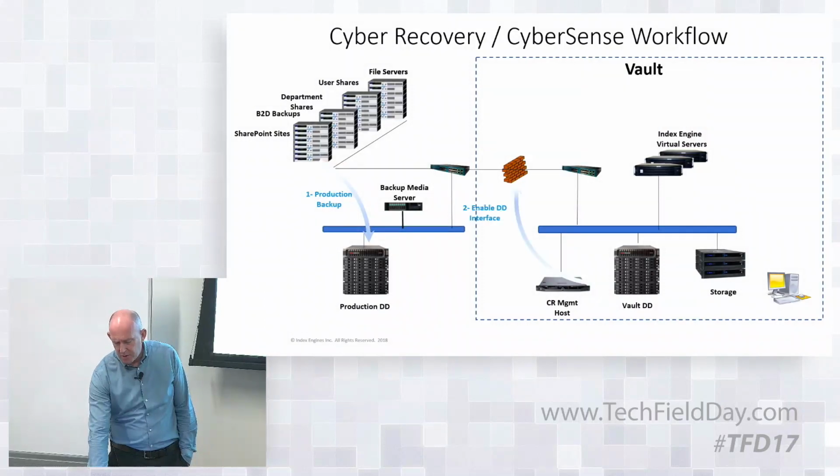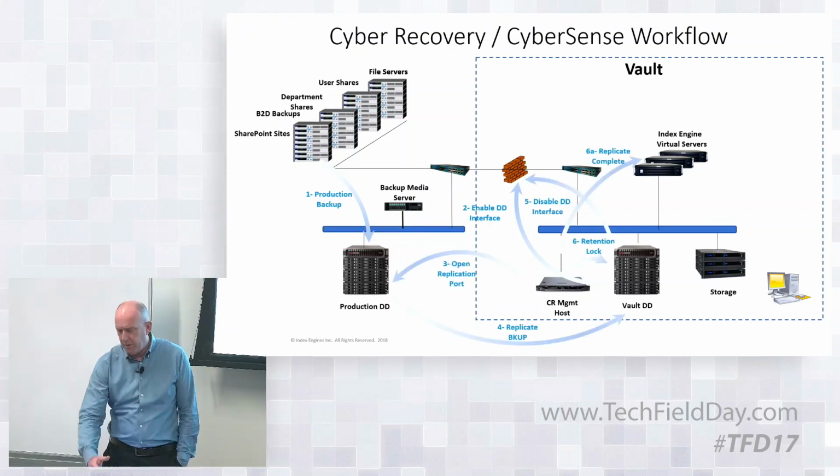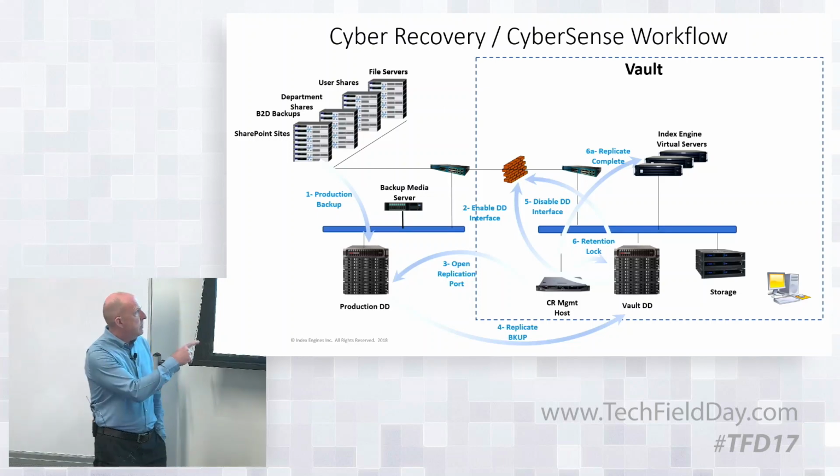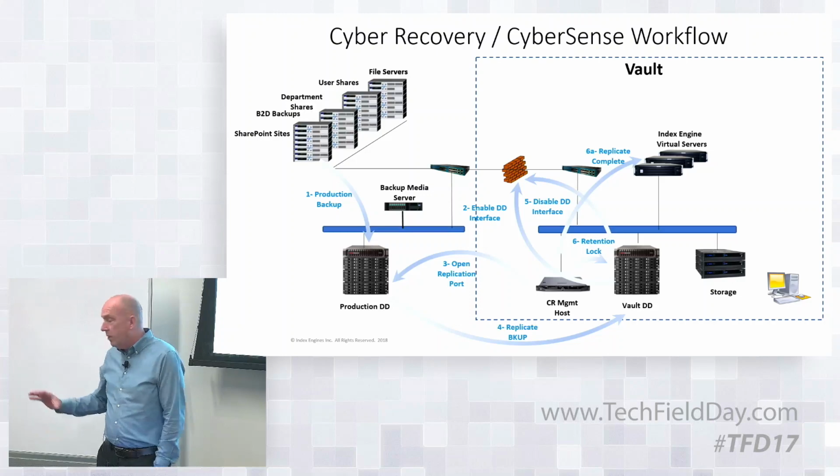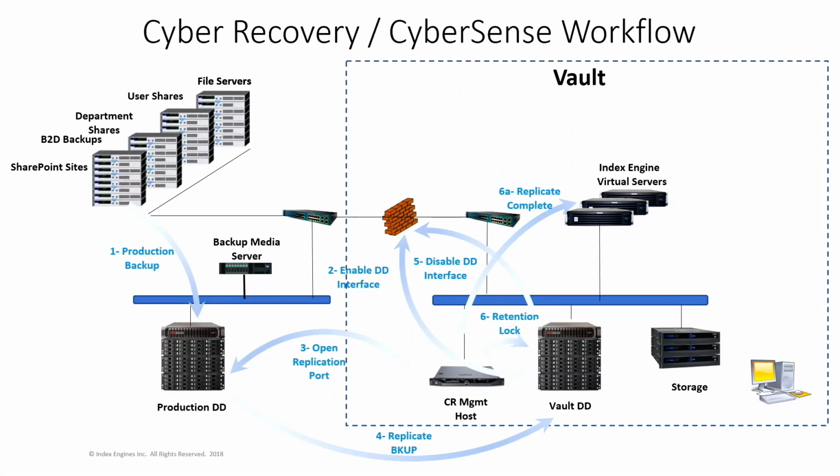I think I can go through the workflow here. I think Stefan went through this a bit, but the idea of the cyber recovery vault is, again, to isolate it off the network. Again, all the integration that has been done is when you do a production backup, and then the cyber recovery vault opens up the replication port, replicates the data, closes the port, and then applies retention lock. All that in the bluish gray hours is all coordinated by the cyber recovery product. All that has been integrated into the product itself.